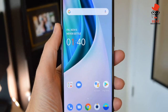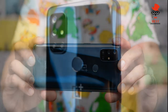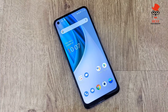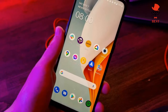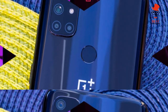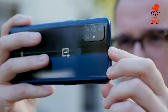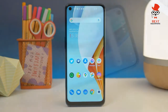OnePlus Nord N10 5G review, design. The design of the OnePlus Nord N10 5G is the first hint that you're shopping in the bargain section for your next phone. It's not that the N10 is ugly, but it doesn't look very premium, and its plastic feel won't fool anyone into thinking you're carrying around a flagship handset. OnePlus Nord N10 5G review, display. OnePlus has fitted the Nord N10 5G with a 6.49-inch LCD display that runs uninterrupted from top to bottom, with only a camera cutout in the upper left corner to interrupt your view. There's a noticeable bezel on the bottom of the screen, but otherwise, the front of the phone is all screen.